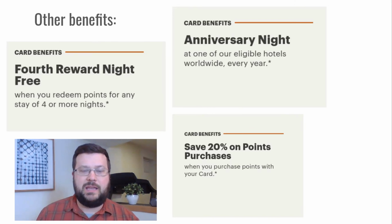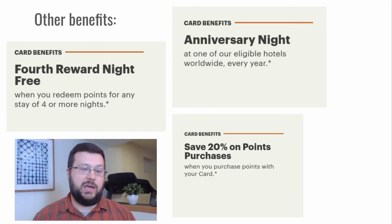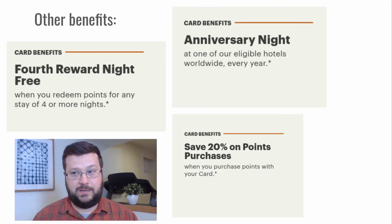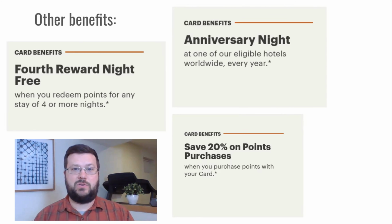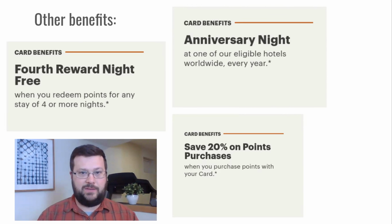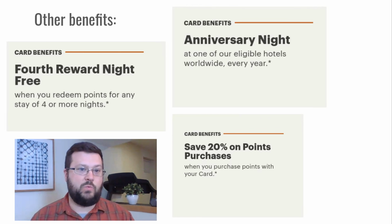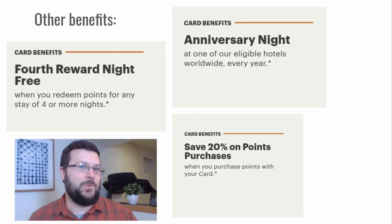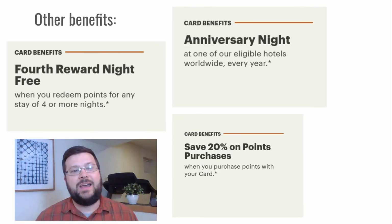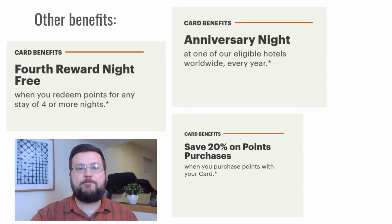In the bottom right-hand corner, you'll see you save 20% on points purchases. That would help with that initial points buy-in to take the edge off a little. Top right, an anniversary night. So once a year, you get a free motel stay just for having the card. Again, $89 annual fee. And then on the left, you'll see 4th night free, or 4th reward night free when you redeem points for any stay of 4 nights or more. Hey, guess what? Using the method in this video, you're redeeming points for stays. So that 4th night would in fact apply.